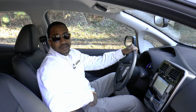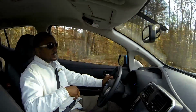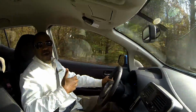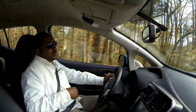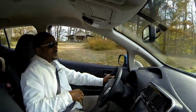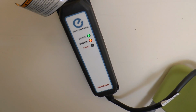So now let's take her for a ride and see how she drives. Now, those of you who are new to electric vehicles and electric vehicle driving might be expecting me to say something profound, something that is extraordinary, something that is extra special about this vehicle. And as far as driving characteristics are concerned, there really isn't much to say about that because the Nissan Leaf truly is just a regular car. The only difference is it has batteries that you have to charge as opposed to going to a gas station and filling it up with gas.